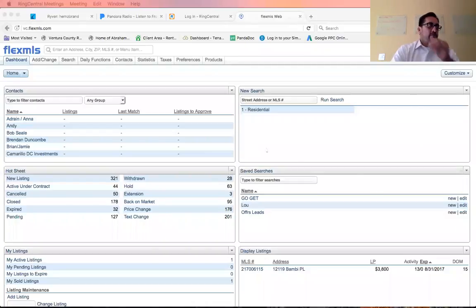What I'm going to go over today is looking at comping out a property, and the way that I do it, and hopefully you can gain a little bit of insight into the way I look at a property and the way we comp it out. I know that some of you will do it a little bit differently than I do, but this is the way that I look at it. I look at it in two different manners.